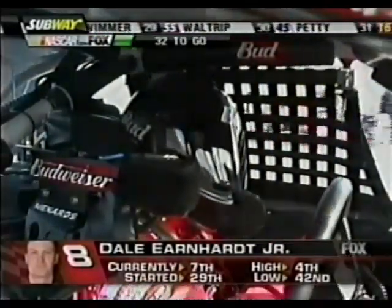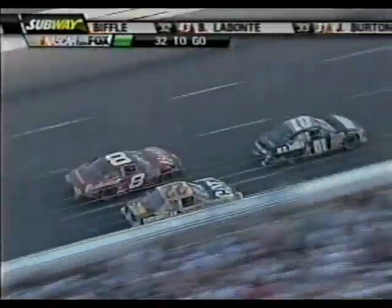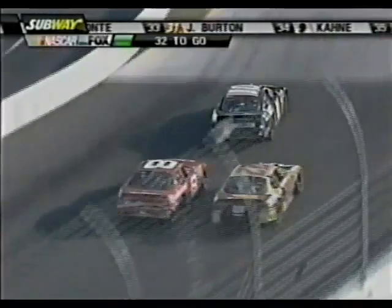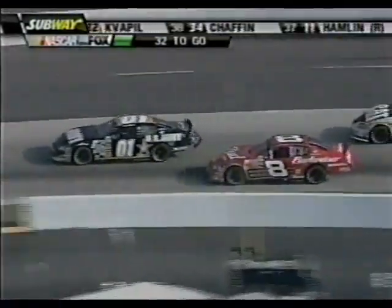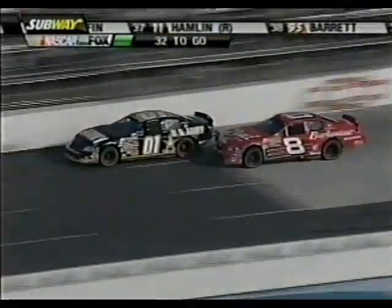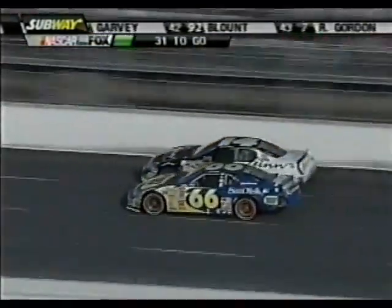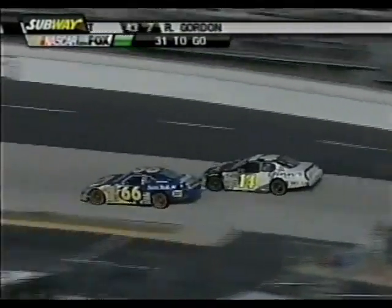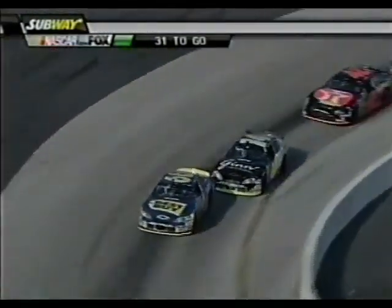All I know is with 32 laps to go, we've got them 3 and 4 wide down the back straightaway right now. Marlin almost got turned by Jeff Green, and those 2 I was watching because earlier it was Jeff Green on the receiving end from Sterling Marlin. That might not be over with just yet.